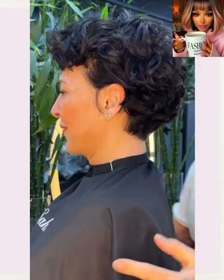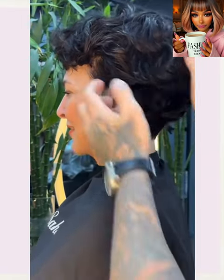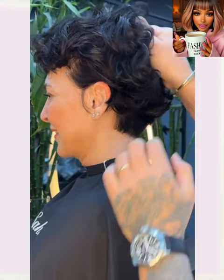And she can do a lot of wash and goes with this particular cut. Very fun. And very low maintenance.